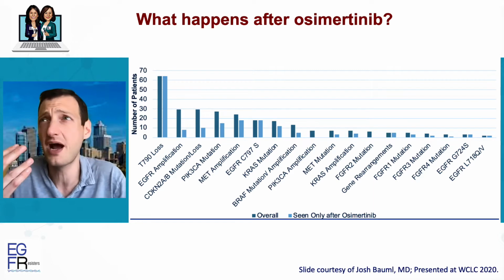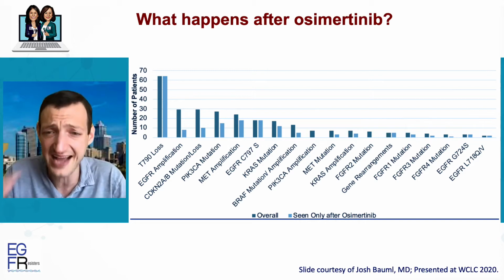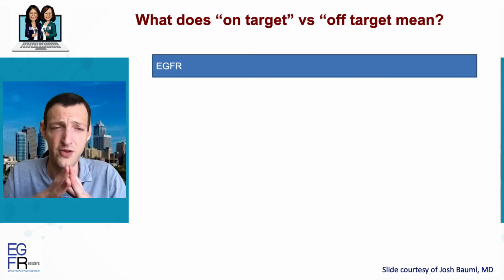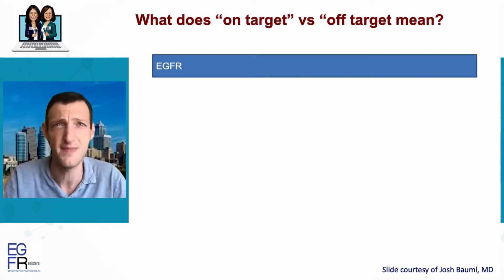And so the question that comes up is that some of these are on target, some of these are off target. What does that mean is an excellent question. So I have this analogy, which I think is helpful. So EGFR signaling, you can picture like a river. River's flowing. This is a blue rectangle. Let's imagine it's a river.